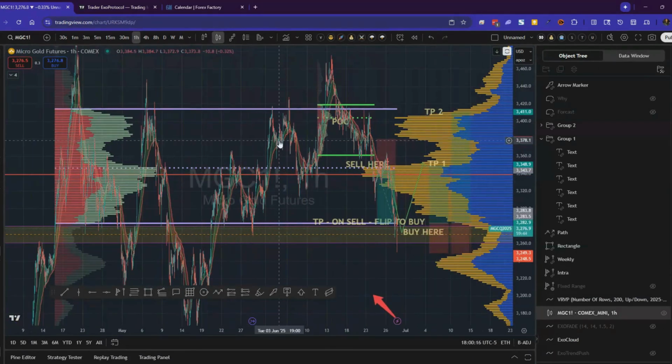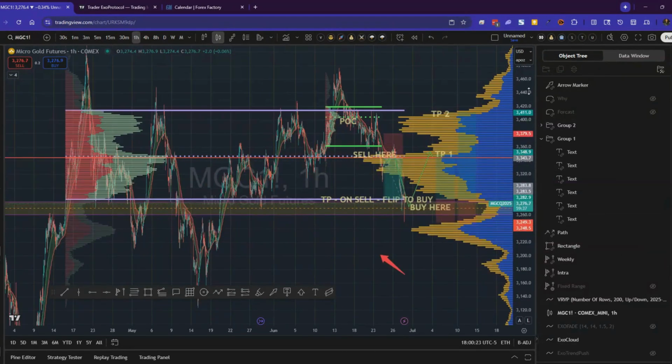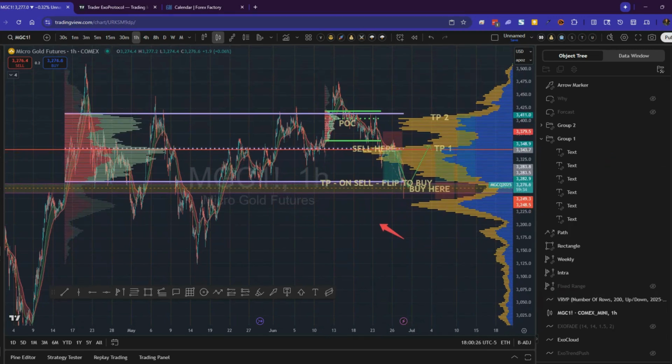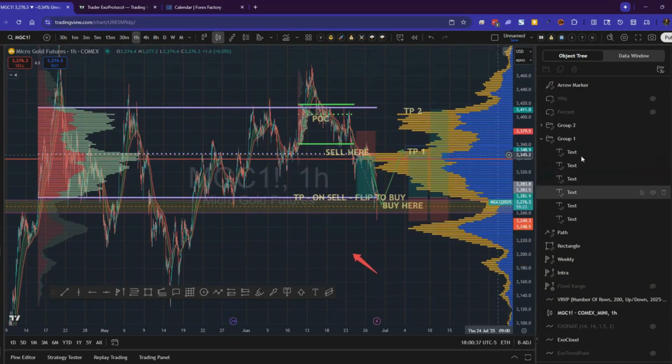And so, like I said, this is the same chart. I brought it over. So, as I said, we're going to do a quick recap just to let you guys know why I took the trade in the first place. Because I think if you understand that, then you understand where we're going with this. So let me hide all of this.